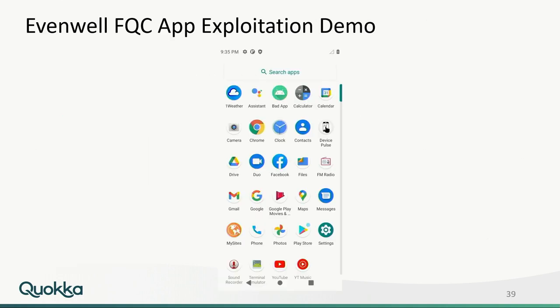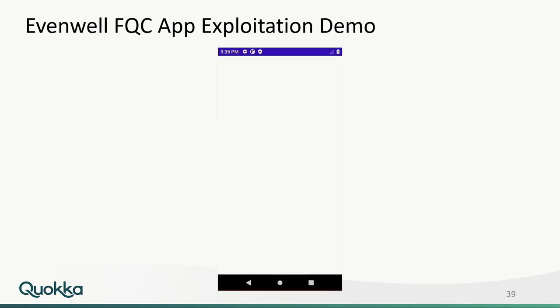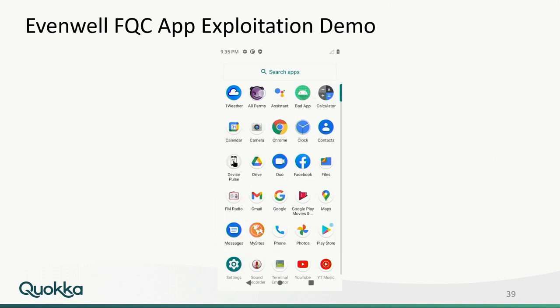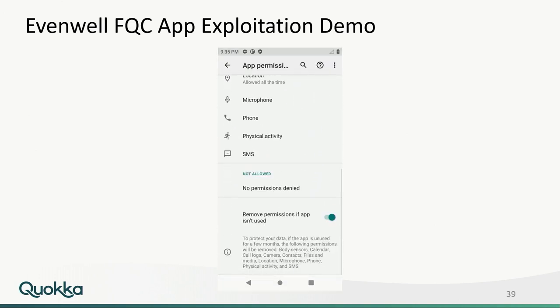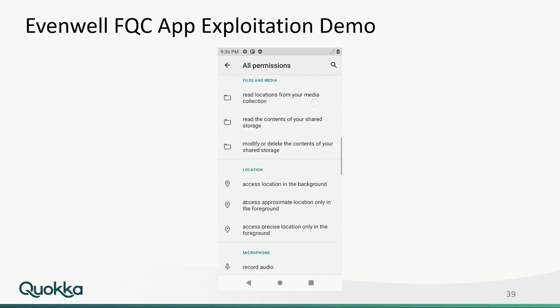So here we have a demo. We have a bad app, which is going to install an app programmatically using this vulnerability, called All Perms, and then grant it all permissions available to a third-party application. This is on the TracFone BlueView 2, just going to the app info, showing that this application does not have any permissions. We're going to run it, start that activity, crash it, and then interact with the FQC service in the background to install an app, and then grant it all the permissions available to a third-party app. So there it is, All Perms, going to its permissions. This shows the coarse view of the permissions it has, and then moving to the more granular, you can see that this has quite a few permissions, which could be abused to surveil the user.